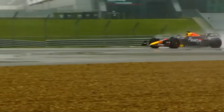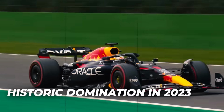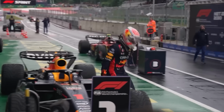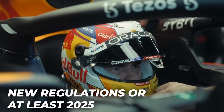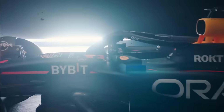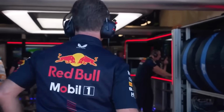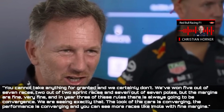This is exactly the scenario that Red Bull predicted when it was enjoying historic domination in 2023, winning all but one race and seeming like the Milton Keynes-based squad would go unopposed until the new regulations, or at least 2025. Even early this year, it appeared that Red Bull had done enough to put competitors at bay with its daringly distinctive RB20. While Horner's words of warning were welcomed with varied degrees of skepticism, that scenario may play out sooner than most analysts anticipated. "You cannot take anything for granted, and we certainly don't," he said.